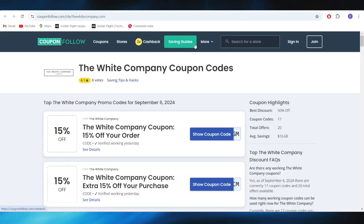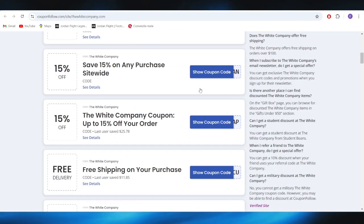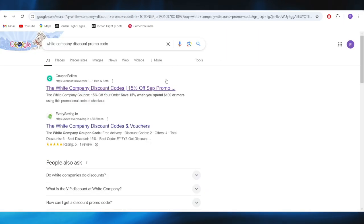Right here, go to the website couponfollow.com, and as you can see, we have a list of different promo codes that we can use in order to get a discount. For example, if you want to get this 15% discount off any purchase, all you have to do is select show coupon code right here, and you can copy this promo code and apply it on your next purchase in order to get this 15% discount.